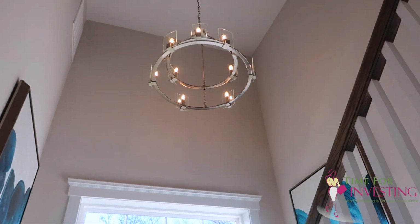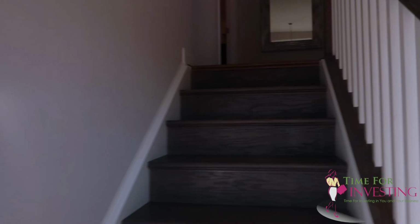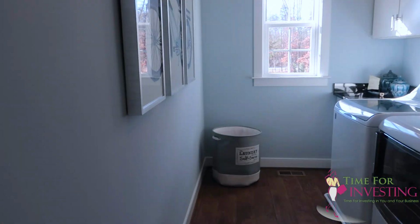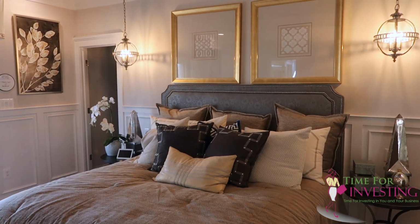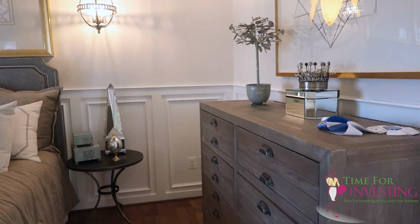I really love this house. Sometimes I tell you, I get so in love with these houses when I'm bringing clients to view. I'm like, okay, I need to move. I start thinking I need to move myself. So this is a master bedroom. Again, gorgeous, gorgeous, gorgeous.